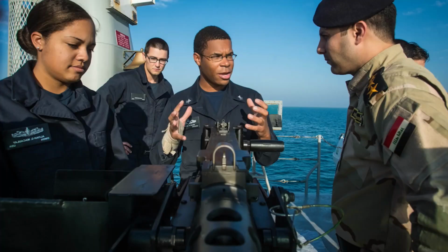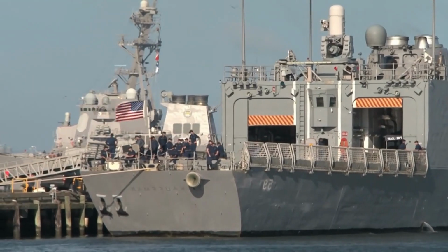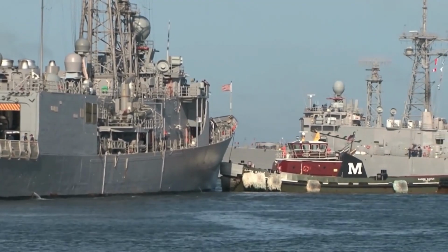The AWS is composed of a multifunction phased array radar, AAW and ASW systems, VLS, and the Tomahawk cruise missile. The eponymous USS Arleigh Burke, DDG-51, was commissioned in July 1991.